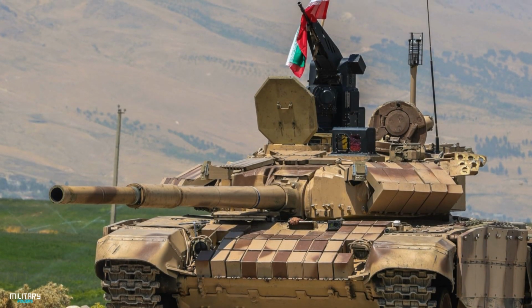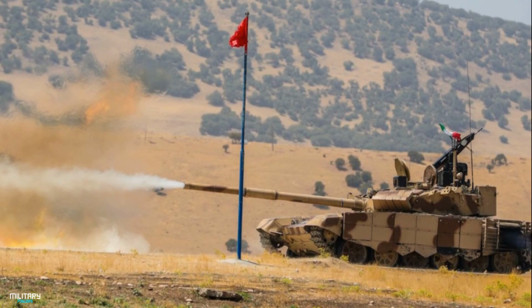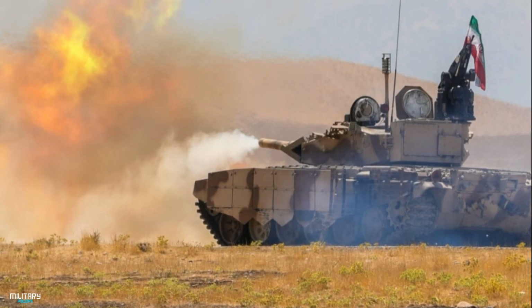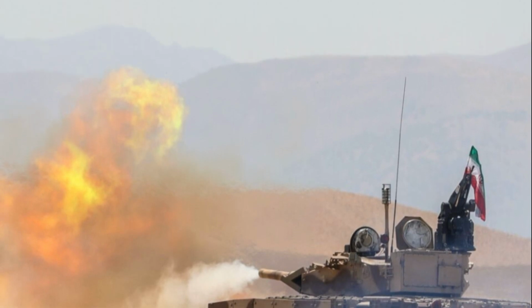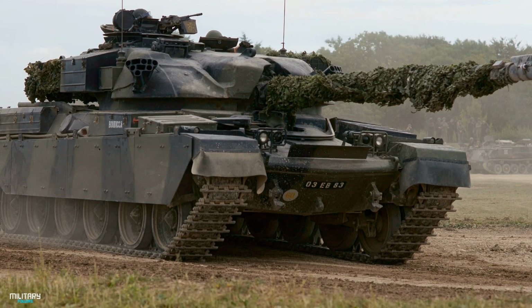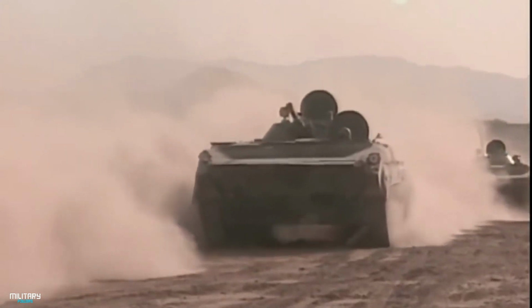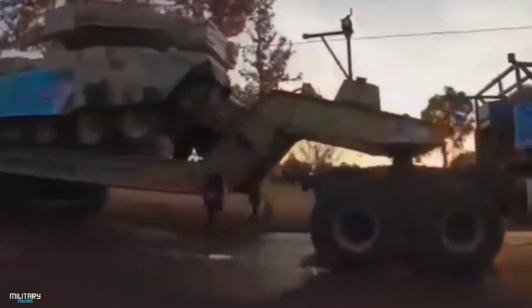One of the tanks that can be considered the best among the tanks owned by the Iranian army is the T-72 Tosan. It is a locally developed version of the British Chieftain tank by Iran. It has 120mm cannons. This tank, which has been through various modernizations by Iran, is actively serving in the Iranian army. There are more than 100 in the inventory.